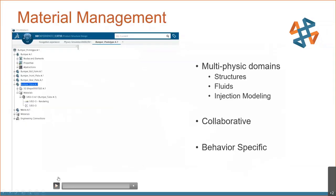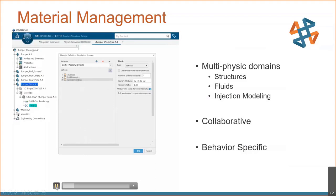The next really exciting thing that the platform does is, for a traditional Abaqus user, it changes the way materials are thought of. In traditional tools, materials aren't stored as objects. They're stored in the simulation files themselves. In the platform, our materials are actually stored as objects, and each material can encompass a variety of different domains. You can see this 5052 aluminum has structures, fluids, and injection molding domains assigned to it, and we're able to use the domain for the simulation at hand. These are also paired with our rendering materials as well. So we get connectivity from the beginning of our design side all the way through our analysis to our simulation side, and it minimizes mistakes and errors and has that data all in one location.